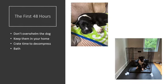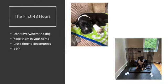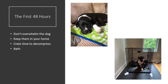Don't have visitors just yet. We know you want to show off your new family member, but we want them to get comfortable with you first. Wait a few days, if not a week or two, until they're relaxed and settled in their new home.